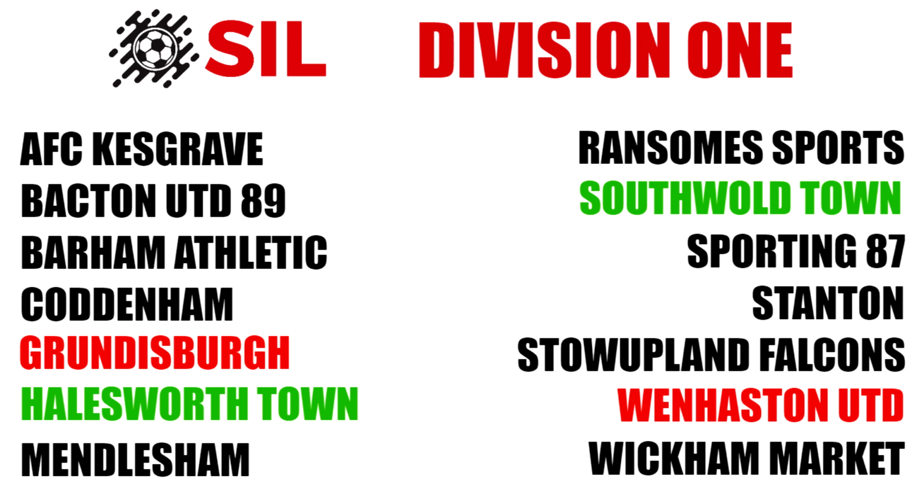As you can see in the bottom left-hand corner, Mendlesham are still there. There was a two-horse race between them and Coddenham to go down, but both teams have been able to survive due to the league being reformatted. So that's a big call. Mendlesham are staying in the division. As I said, it's going from a 13 team to a 14 team, which is absolutely fantastic.